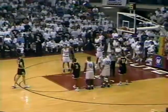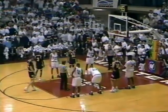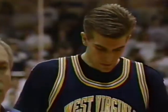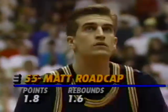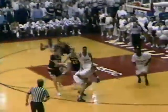West Virginia is capable of creating turnovers themselves. Again, the key is it doesn't matter if you get the possession unless you're able to take advantage of it. They've got to find a way to score points, hopefully here at the free throw line. Roadcap, a junior from Millersburg, Pennsylvania. As Terry mentioned, he's been an Atlantic 10 all-academic team selection each of the last 2 years. He missed the front end of the 1-and-1.